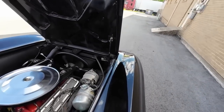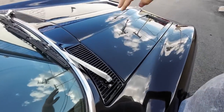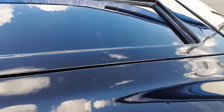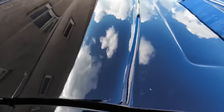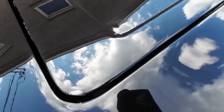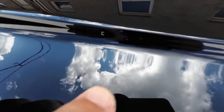Of course, dropping the hood here is pretty easy on these. Did it about yay high. Shuts on both sides. Little white chip there. Little spot in the corner here. Ding right here.